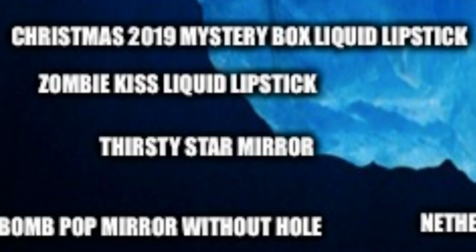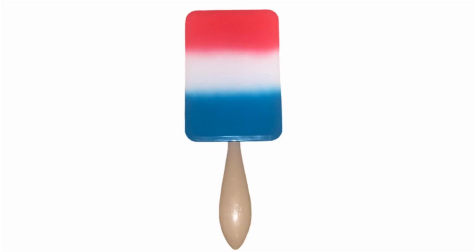and you will end up paying quite a bit for it. Next, we have the Bomb Pop Mirror Without Hole. I've seen this going for like $600, which is absurd. The re-release is much easier to get. That's why it was so high on the Iceberg. However, the original without the hole is much harder to get, and you will end up spending quite a bit of money if you even are able to come by it. A lot of people are willing to spend the money, but they can't even find them.